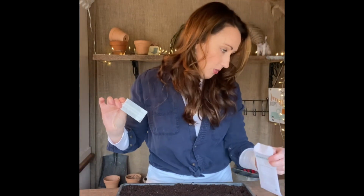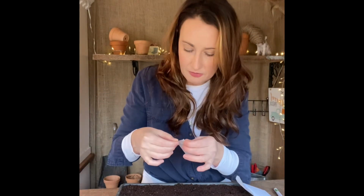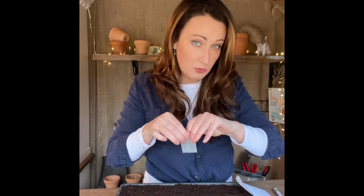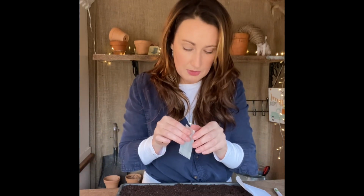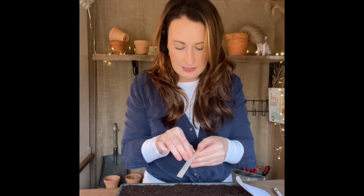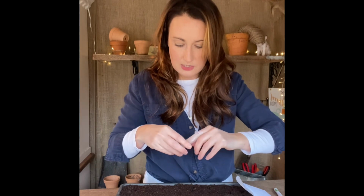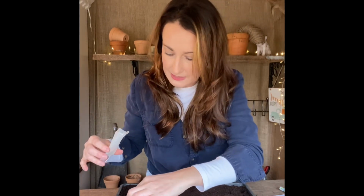I think I've written on them, some of them, it's about 25 per pack. So I know I need 200 to fill my bed, which means I'm going to sow more than that because not every single one will germinate. They come in these little tiny rice-like packets, and what I do when I've got a big seed tray like this is I want to give them enough room, but I am going to overcrowd them.